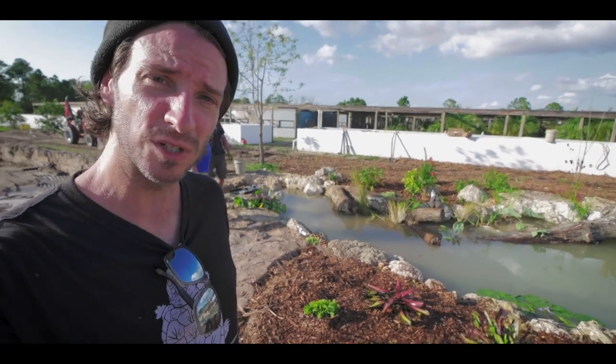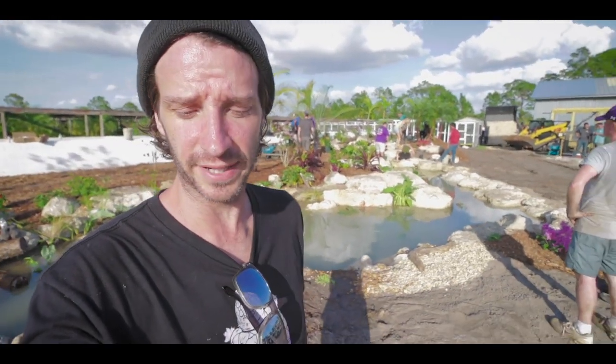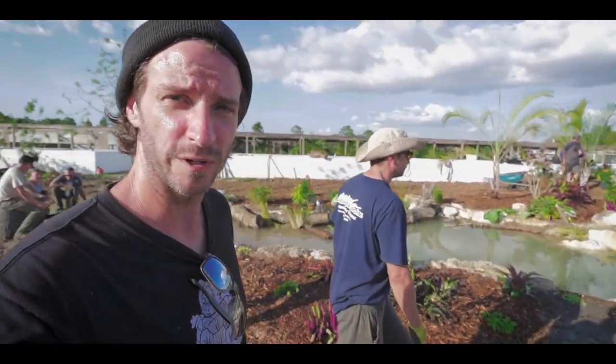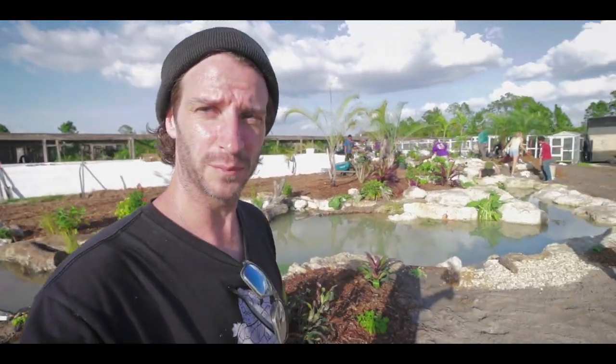All right, so these guys are almost done here. The water's in the pond and they're doing the last little bit of details, planting some plants and prettying it up a little bit. And before we know it, this thing's gonna be up and running and Iguana Land's new pond is gonna be complete.